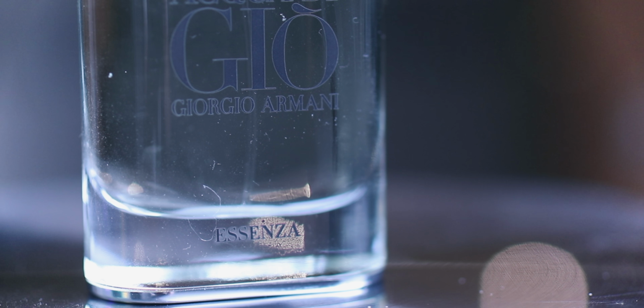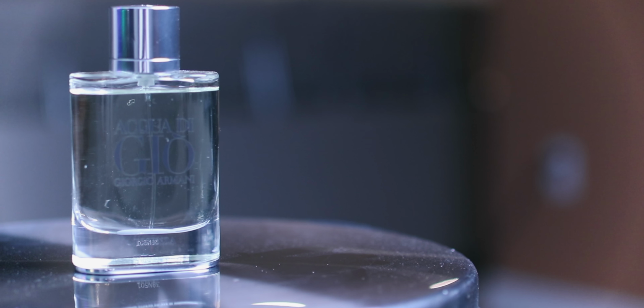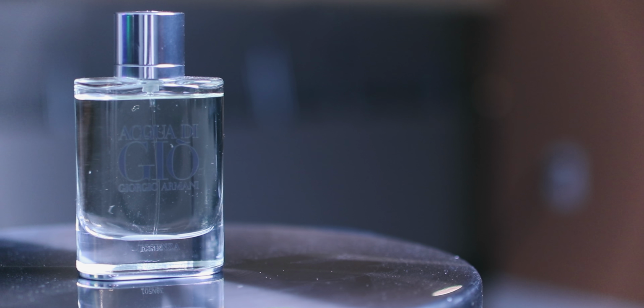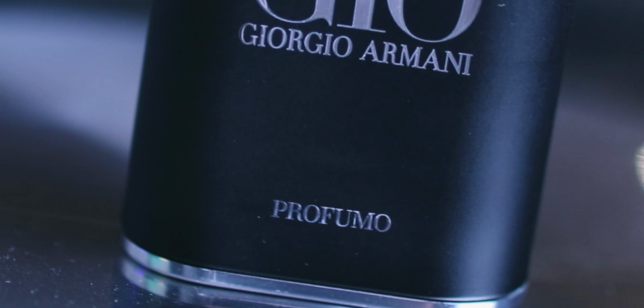Essenza is the EDP version that was introduced 16 years later, and it added an aromatic basil note as well as some spicy pepper. Profumo came around 2015, and although it kept the bergamot aquatic quality of the original, it's really not about that. It's more so about the smoky incense that was introduced and the more pronounced patchouli note in the dry down. Finally, the less popular Absolu was released in 2018 and took things in yet another direction. The patchouli from Profumo remained, but instead of incense, you get tonka bean and a bit of lavender.